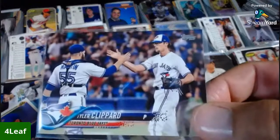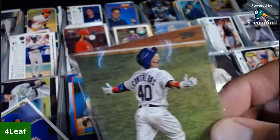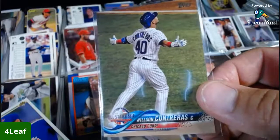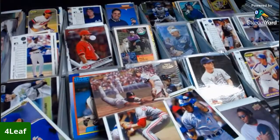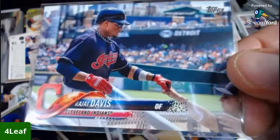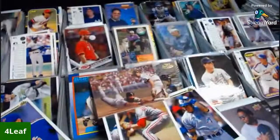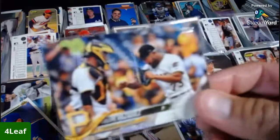Some more high fives. What we got here? Spacer cards. Do some more hand gestures there. There's a fist bump. Like I said, you don't see too many of those fist bumps, but they're out there. I think he's going to punch him right in the chest.